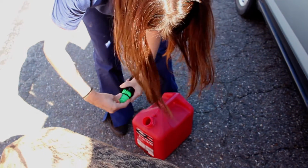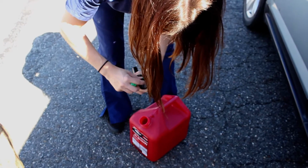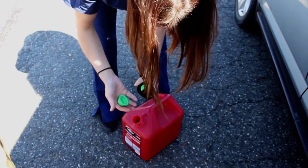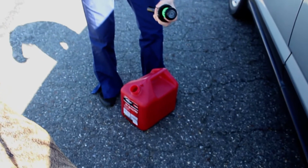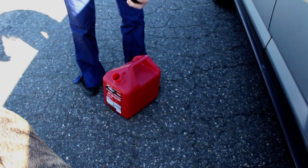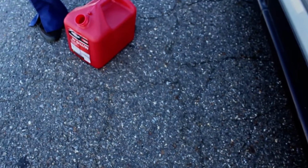Why taking it off? You gotta remove this first. Remove dust cap before use. Yeah, and it should just pop up.